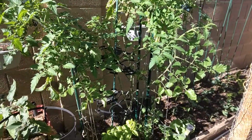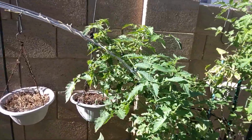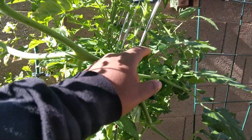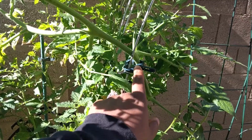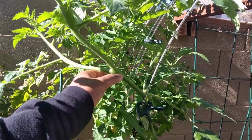Okay guys, look at how big this thing has gotten. So it is starting to go up the arches. Now I train it this way. It somewhat will climb. Sometimes it'll take little vines and wrap itself around, but it doesn't really climb. So I train it with these little clips like this, and I just train mine up my arch.